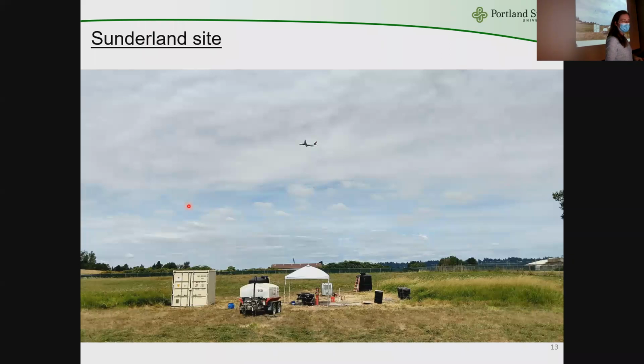And this is a picture here of our Sunderland site near the airport, shown by the airplane. And this is it when we were in more or less full operation of our field trials. So fairly small footprint.